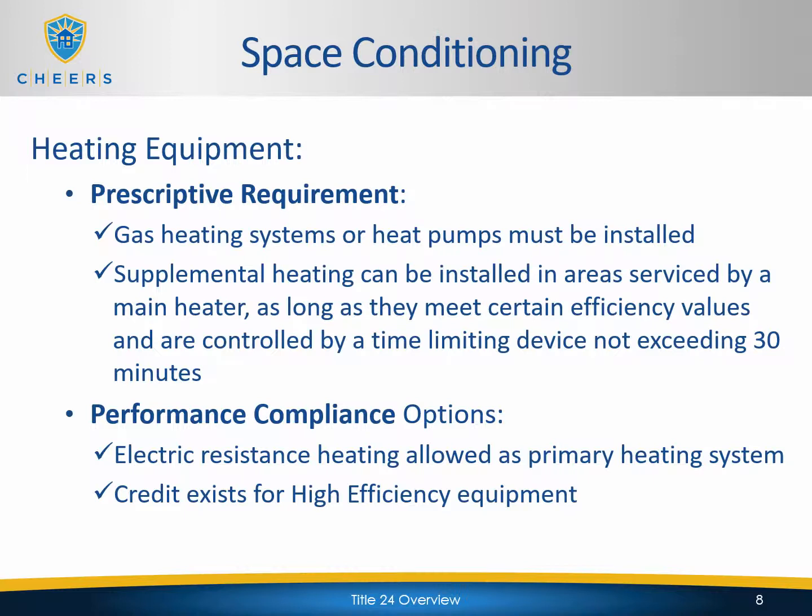Now, performance-wise, they can install electric resistance heating. As you can see in the prescriptive requirements, it says that gas heating systems or heat pumps must be installed. So performance-wise, the Title 24 analyst may choose to install an electric system if they can show that the electric system meets or exceeds the energy efficiency of a gas system. And that has to be done through the performance compliance option. There is no other way. And then there are additional credits that exist for high efficiency equipment. So they can take additional credit with the Title 24 software if they want to install high efficiency heating equipment.